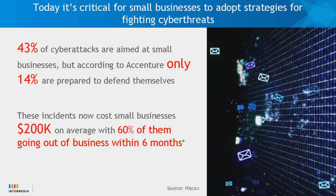Otherwise, they risk, as you'll see in this slide, going out of business within 6 months due to the costs. We don't have it here, but we did a ransomware study a couple years ago, and we found some other interesting stats I want to share. One was that it wasn't just the money they had to pay attackers that was a huge strain on the business. It was the days of downtime.